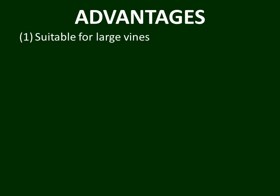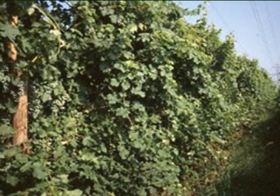And that leads us to the start of our discussion of the Scott Henry training system, because it was born out of the necessity to control excessively large vine size. And the principal advantage is that the Scott Henry training system is very suitable for large vines. After I learned from Scott Henry the particulars of his training system, I returned to Michigan to begin to apply his training system to excessively vigorous grapevines such as this Cabernet Franc vineyard in Michigan.